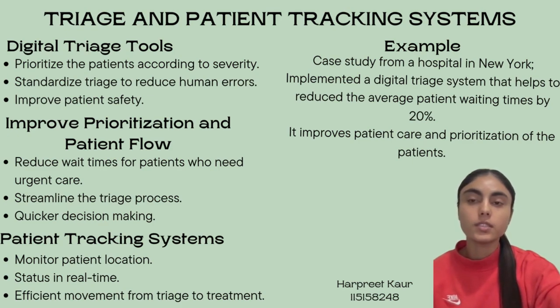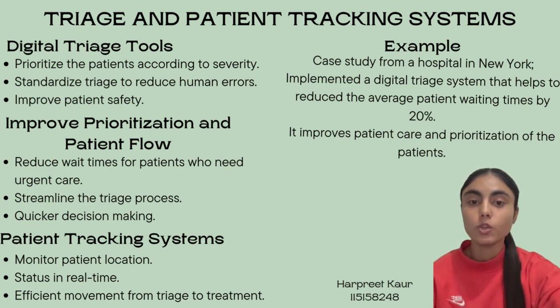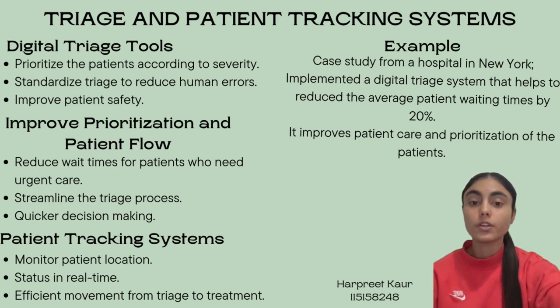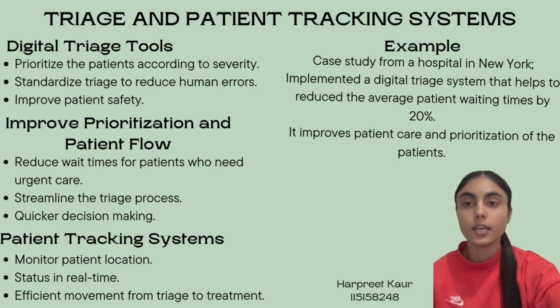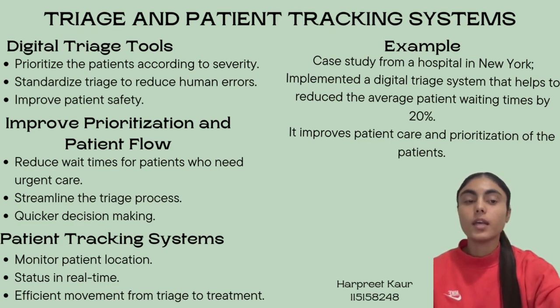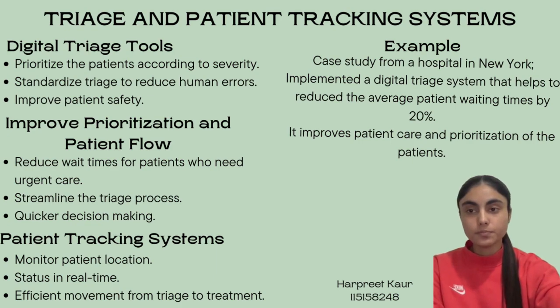After that, we have triage and patient tracking systems. Firstly, there is a digital triage tool which helps to prioritize patients according to their severity and reduce human error, which eventually leads to patient safety. There is also improved prioritization and patient flow, which helps reduce the waiting time of patients who really need urgent care, follow the triage process smoothly, and make decisions quickly.